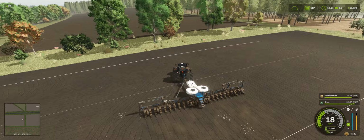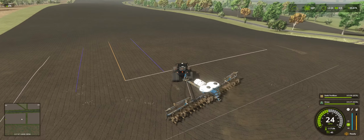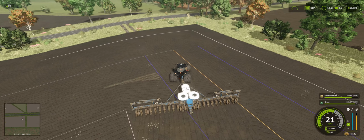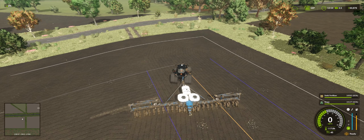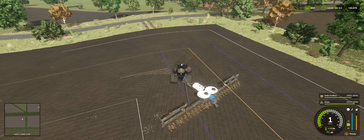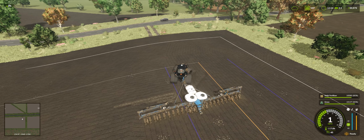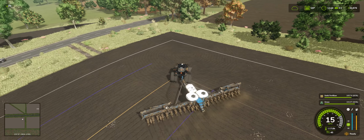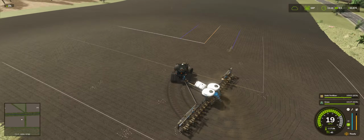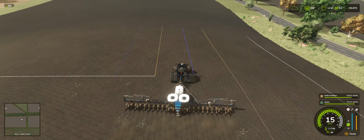So this end of the field is all done. While we're down at this end, we'll go ahead and clean up these couple spots that we missed. Alright, so I just saw that we were, what's it doing now? Tractor was full turned right, but it wouldn't turn, or I'm sorry, full turn left, but it wouldn't turn left.